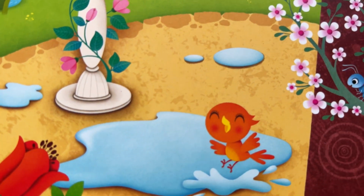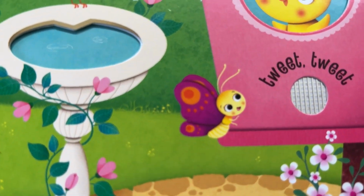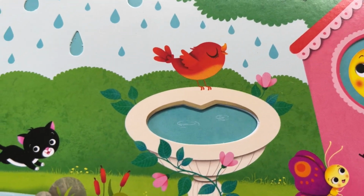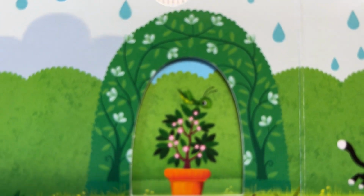Is there a puddle forming? Oh, look, this little bird splashing in the puddle. What else did you notice? A little butterfly? A little cat. Hi, cat. Beautiful flowers. Oh, there's that little grasshopper.